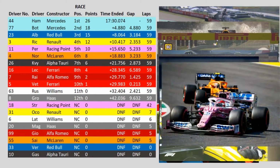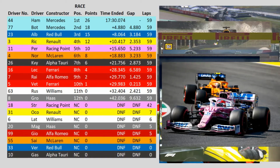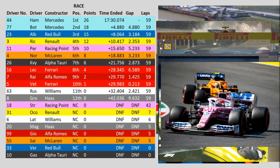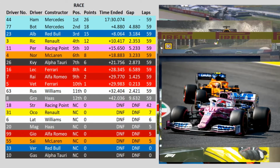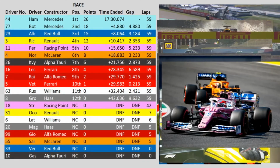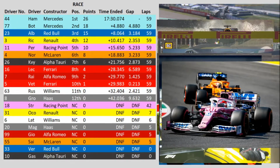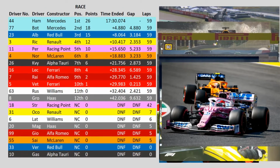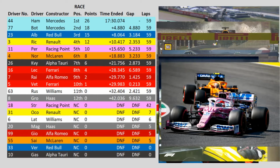And then we have the Racing Point in P5, Sergio Perez just avoiding all of the trouble really, just didn't really get involved. There wasn't much to his day, apart from possibly a small little collision with Carlos Sainz at the very opening lap before the first lap incident. But other than that, he just kept himself out of trouble.